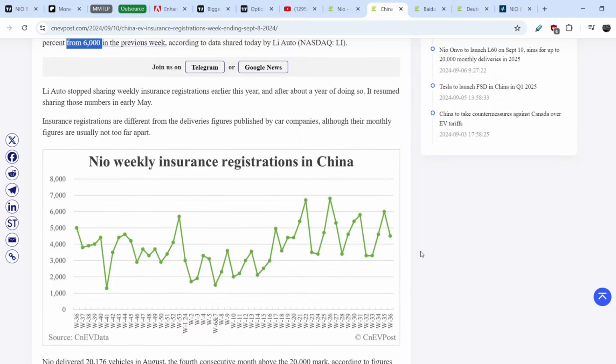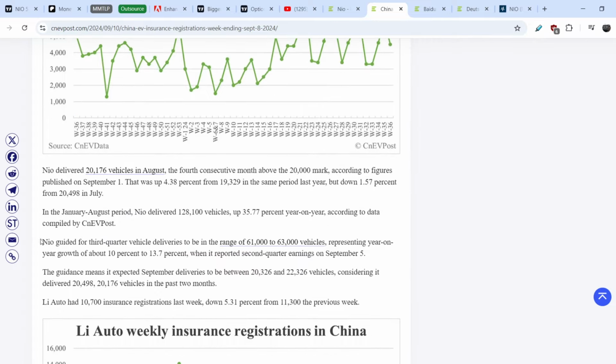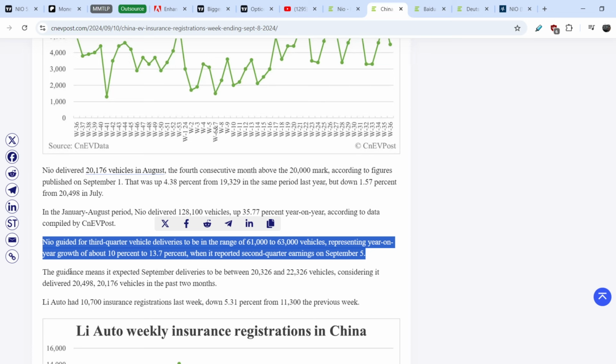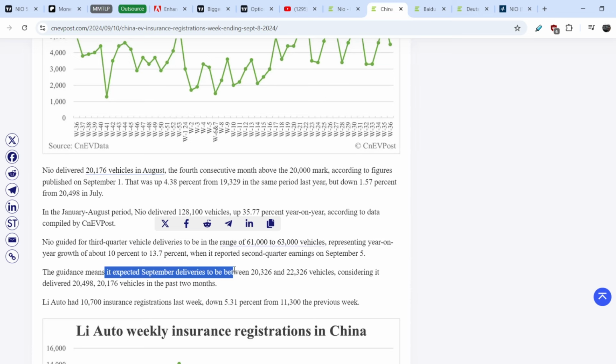And we know that NIO insurance registrations should be at a quite high level, because let me show you. NIO guided for third quarter vehicle deliveries to be in the range of 61 to 63,000 vehicles, representing year-on-year growth of about 10% to 13.7%, when it reported second quarter earnings on September the 5th. The guidance means it expected September deliveries to be between 20,326 vehicles and 22,326 vehicles, considering it delivered 20.498 thousand and 20.176 thousand vehicles in the past 2 months.